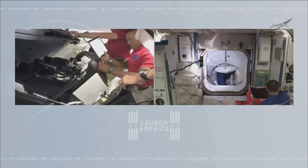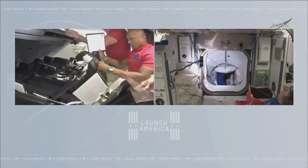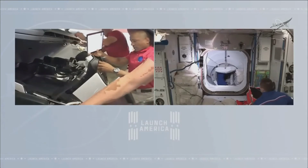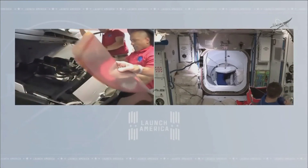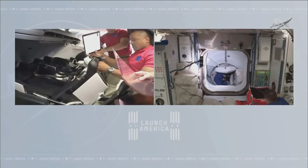But this will be the first time for Victor Glover to pass across the hatch and visit the International Space Station, kicking off their months-long stay in space, when the space station will, for the first time, have 7 crew members on board for a full expedition.